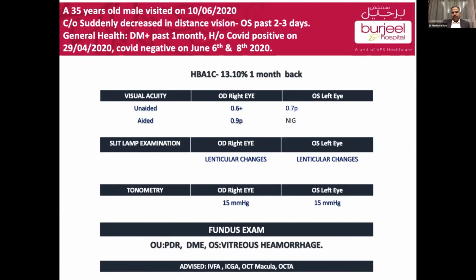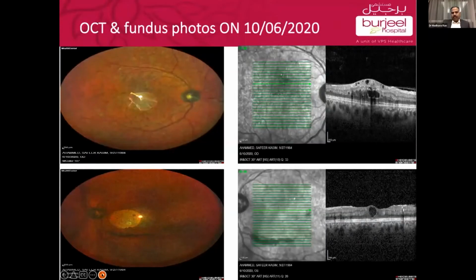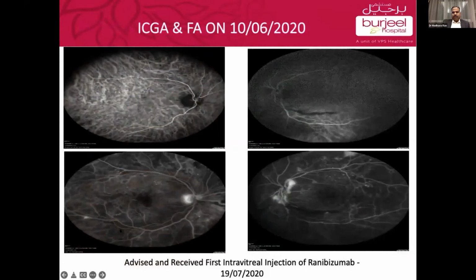His visual acuity was 0.6, 0.9 in the right eye, 0.7 not improving in the left eye. And we could see a vitreous hemorrhage, a small thin subhyaloid hemorrhage in the left eye, and diabetic macular edema. Now, the question was, I asked him repeatedly whether he was diabetic previously.